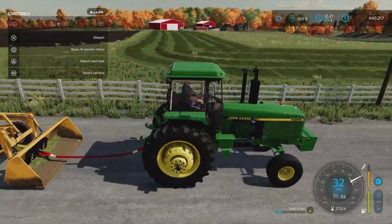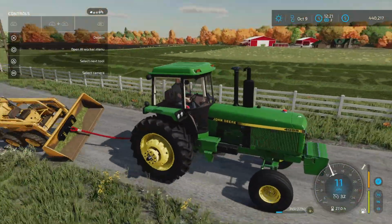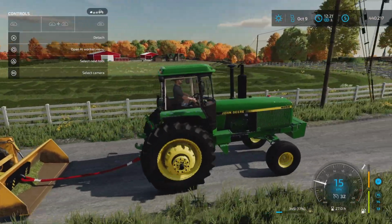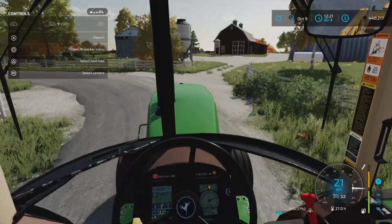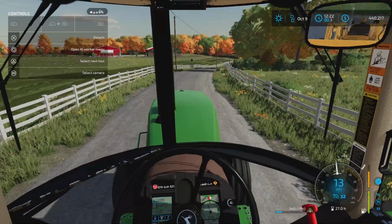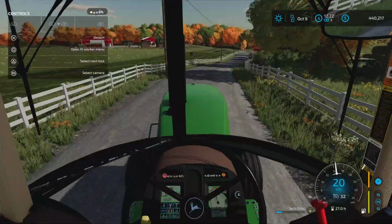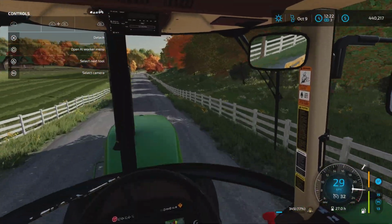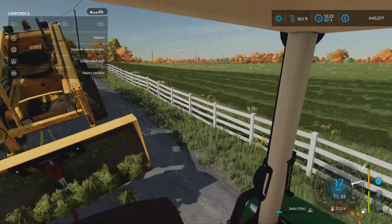Gonna tow it back to the shelter, if I don't damage it. Come on. One of the wheels is locked. I think it was locked up until we yanked on it. And it just, I don't know.